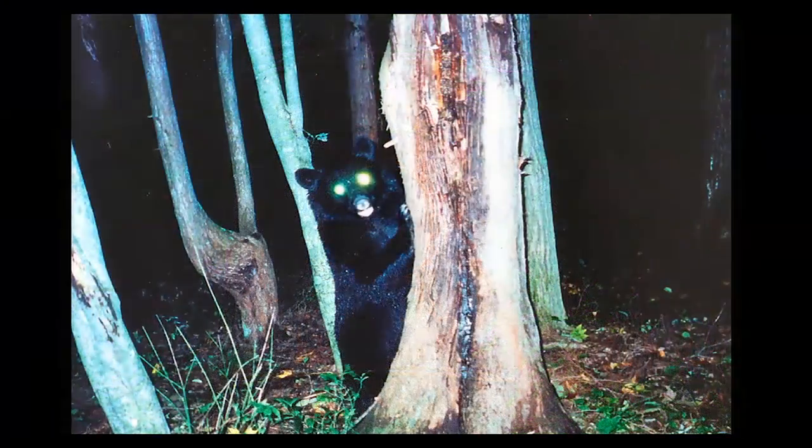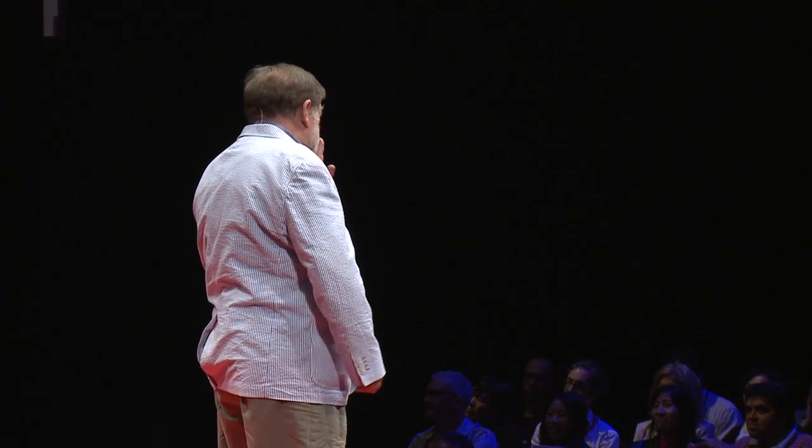That's a flying squirrel. He's very welcome there. And that's a pika bear. We have about five bears. I'm not afraid of bears. And the other thing is, we're not just making nature, we're also taking from nature.